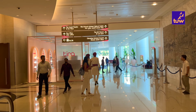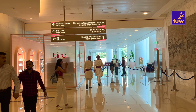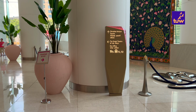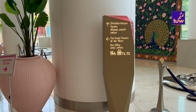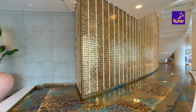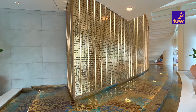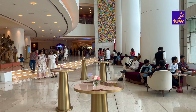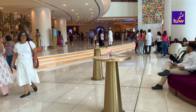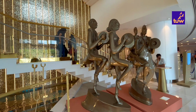The convention center is huge with a total size of about 7 million square feet. It has exhibition halls, convention halls, meeting rooms, and a ballroom. The Jio World Center is about 12 times as large as a FIFA football field and 10.3 times the size of the Empire State Building in New York.